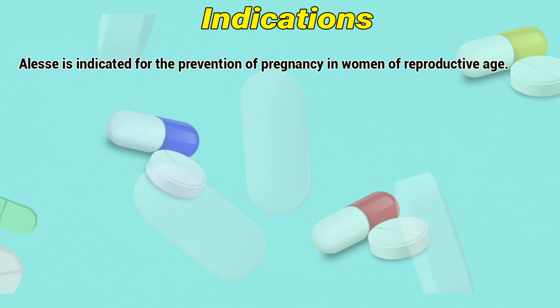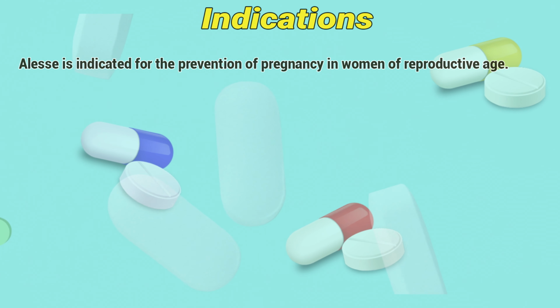Indications: Alesse is indicated for the prevention of pregnancy in women of reproductive age.